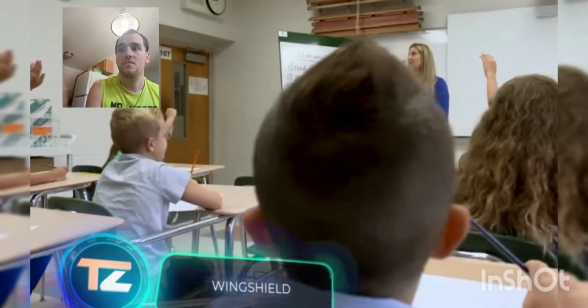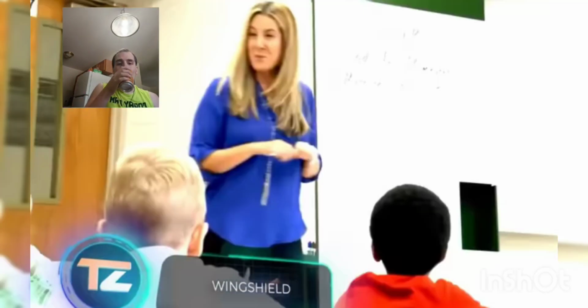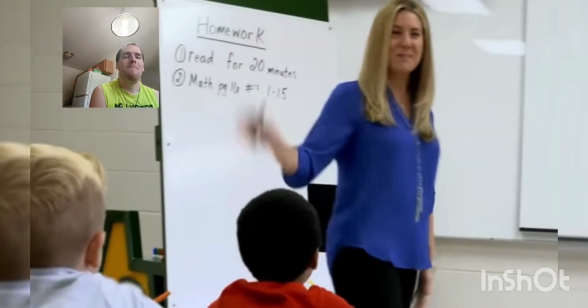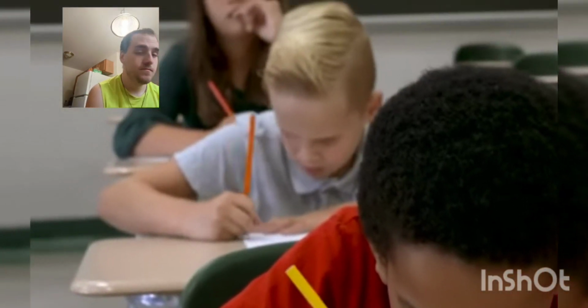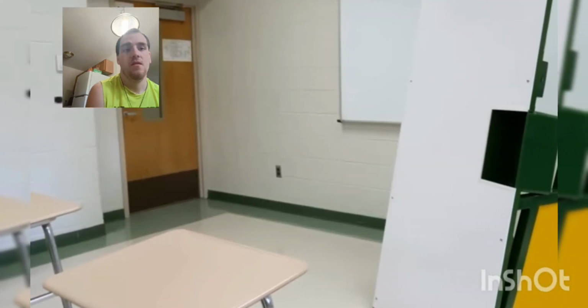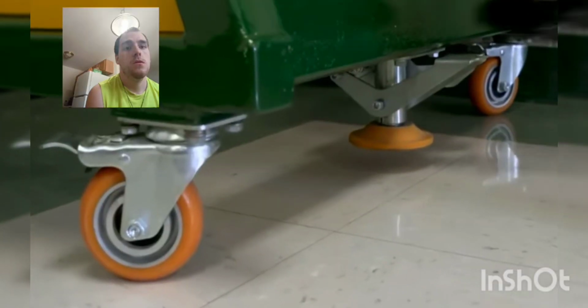In a dangerous situation, the windshield school board becomes an impenetrable barrier. It's strong enough to withstand rifle fire from an assault weapon. Everyone in the classroom stays safe. The board isn't just durable, it's also transformable and very heavy. Weighing in at 227 kilograms, it securely blocks the doorway.